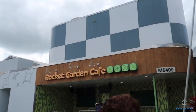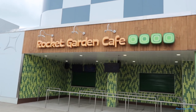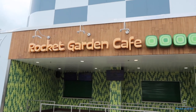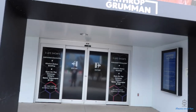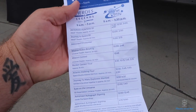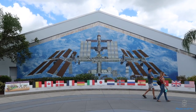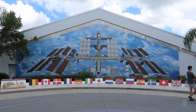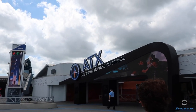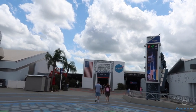The Rocket Garden Cafe. It's closed. It says breakfast from 9 to 10:30 and lunch from 11 to 4. So there are shows here, but you need to get one of these daily schedules because they only do certain times for each show. Check out this painting. That's really cool. Of the International Space Station. Astronaut training experience. Bus tours.